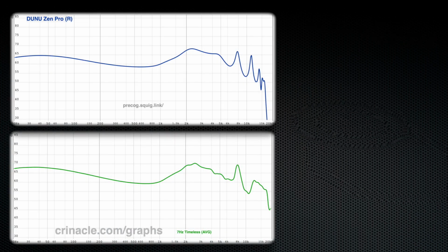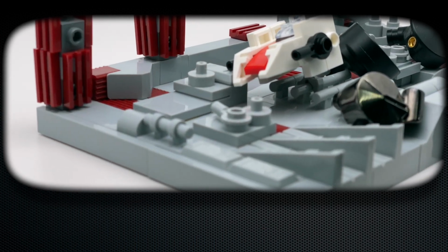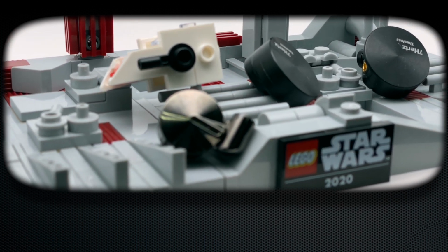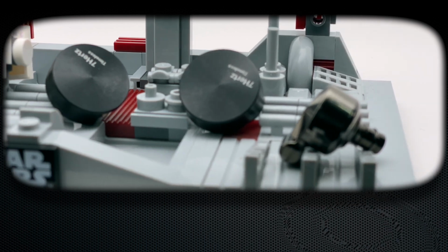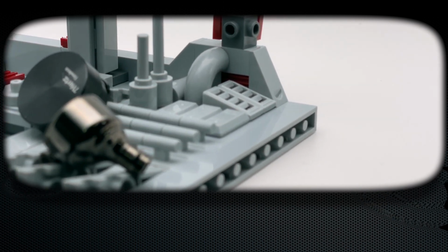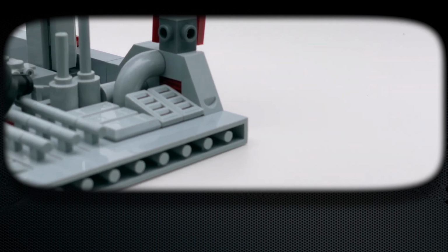Up next is the treble with the Piano Guys' 1,000 Years cover. This song on both of these is really an incredible experience. The biggest differences I could tell between them, again, was in this naturalness of presentation on the Zen versus this perfect articulation. Additionally, the upper treble and the air on the Timeless just seemed a little bit more smooth, a little bit more complete. But in exchange, you're kind of losing this touch of naturalness that comes across in the Zen.